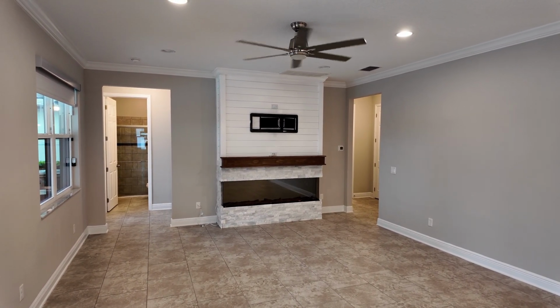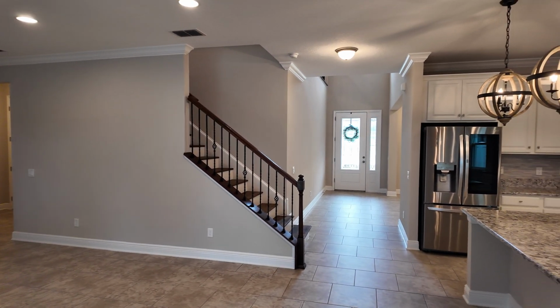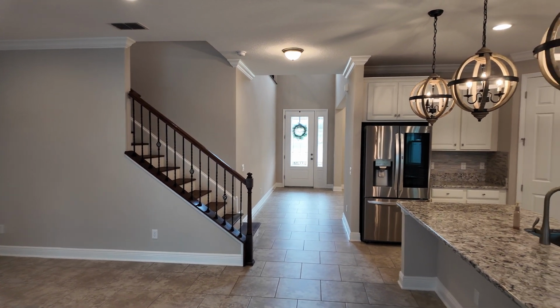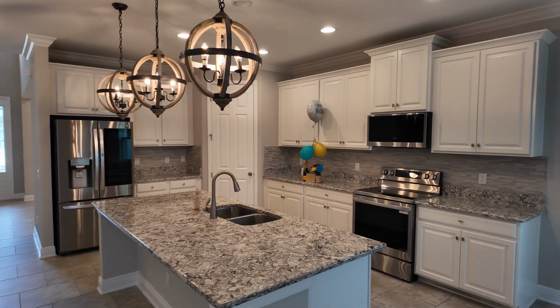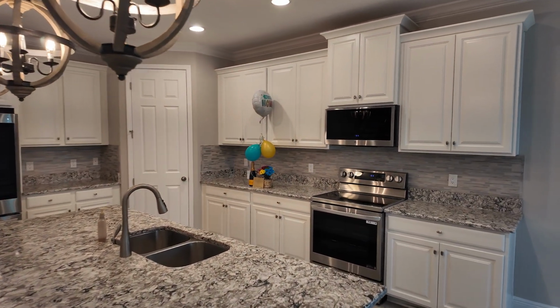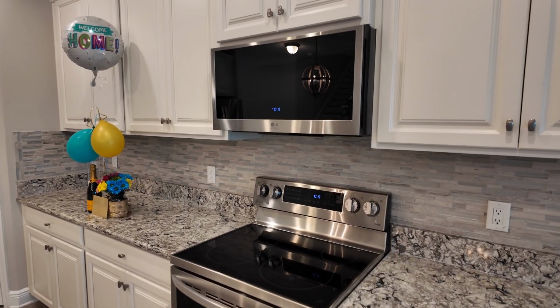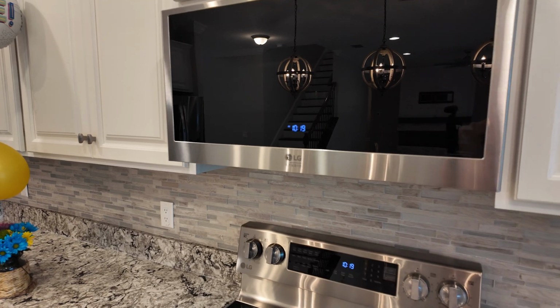But yes, what we did with the builder was mainly all the structural options that we could, and we added, so that included the 5¼ baseboard, the white cabinets, the quartz countertops. We added the backsplash in the kitchen afterwards, and we upgraded the appliances because we've got LG appliances. No natural gas in here, which we're loving now that we have.